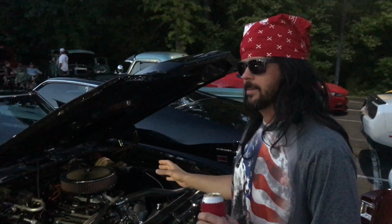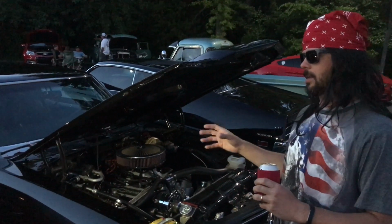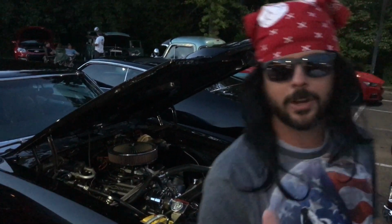Is it cammed? It is not. It is a crate motor. They put a different cam in though, right? A little hopped up cam? Yes. It's cammed for your pleasure. You heard that here. That's Richard's new phrase. I just thought of it. It's good. It's cammed for your pleasure.